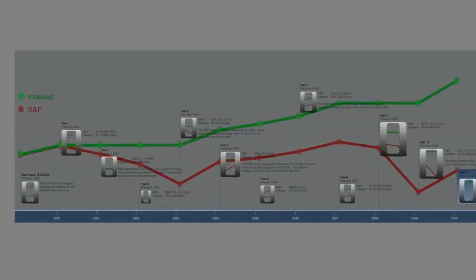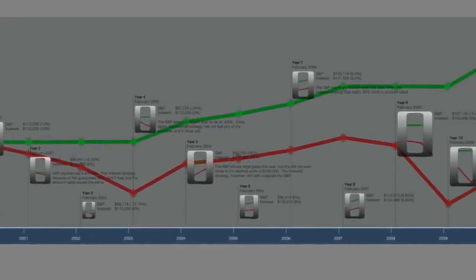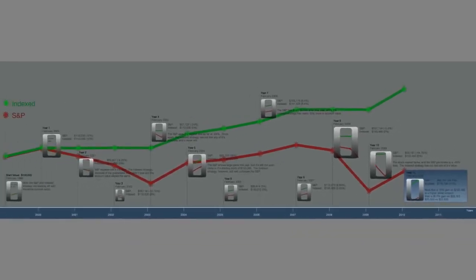So hope this helps. We use this indexing strategy all the time, and people who followed Missed Fortune principles during this economic recession did not lose any of their investment when the market fell in 2008, and now when the market's going back up, they'll participate in all that growth.